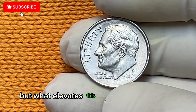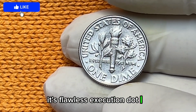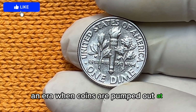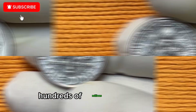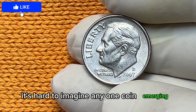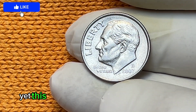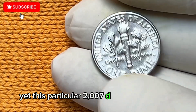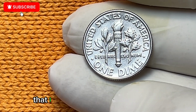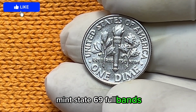But what elevates this coin into the spotlight isn't a flaw, it's flawless execution. In an era when coins are pumped out at staggering speeds, hundreds of millions per year per denomination, it's hard to imagine any one coin emerging from that chaotic process in pristine condition. Yet this particular 2007 dime managed to do exactly that. It received a near-perfect grade, mint state 69 full bands.